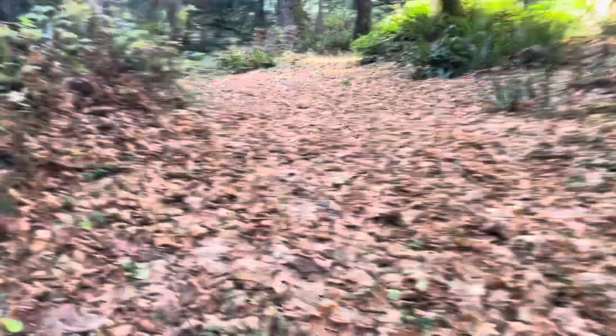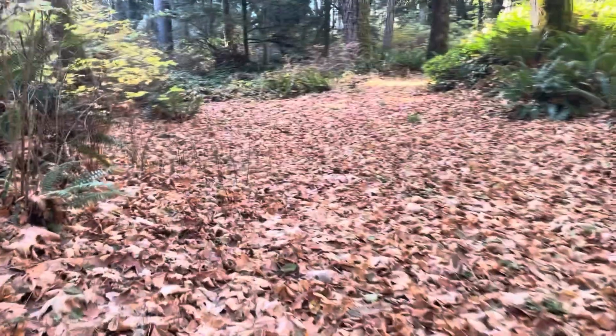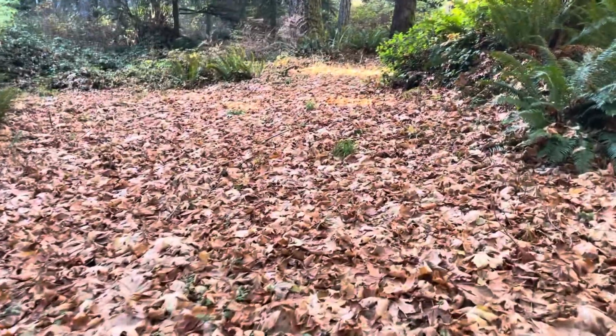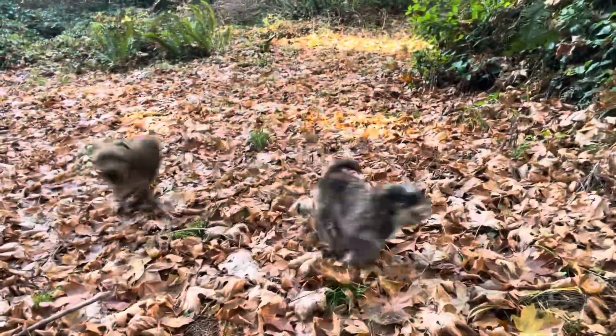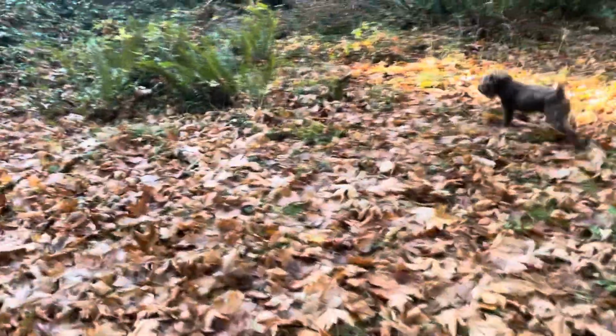Let's go, kids. So here we go. We haven't been up in the forest for months. This summer has been very, very busy with many litters. So we were busy with babies and mothers and just a real busy summer. So there's Wolfie.